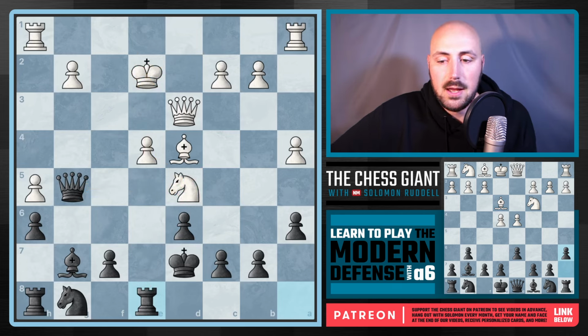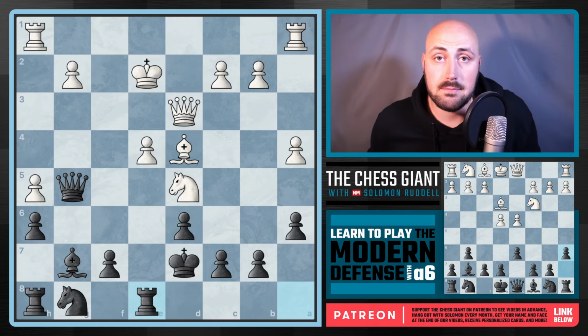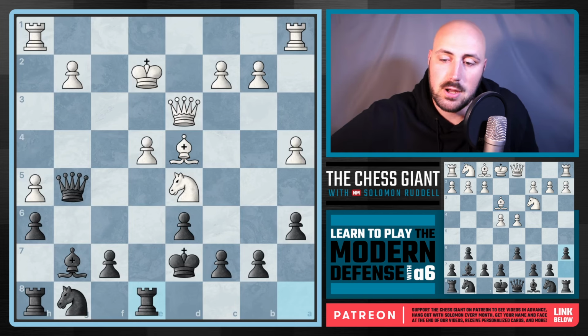Crazy position. I understand that this is not everyone's cup of tea, and that's okay. But yeah, pretty crazy position. Either side, white or black, can lose this game with one small mistake. One little slip, that's it, okay?